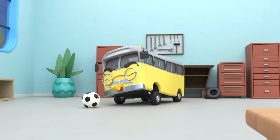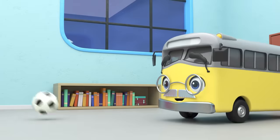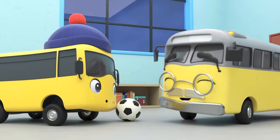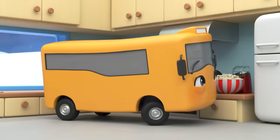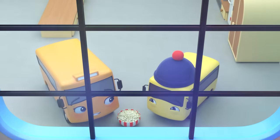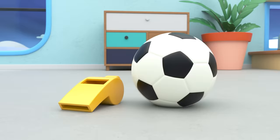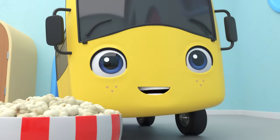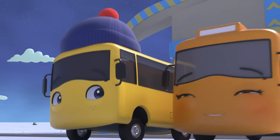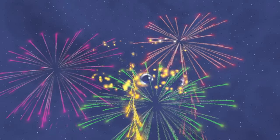What's that loud noise? It's Grandpa with a soccer whistle. Buster loves soccer. He doesn't mind that loud noise either. What's that loud noise? Huh? Oh, it's popcorn popping. Buster loves popcorn. He doesn't mind that noise. Wow, the fireworks are so pretty. Maybe loud noises aren't so bad after all. Buster's going to give it another try. Whoa! Look at those colorful fireworks!